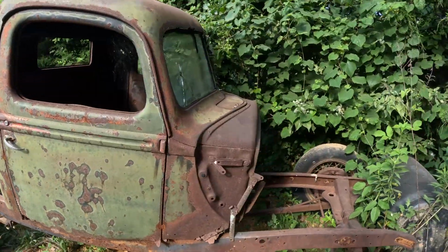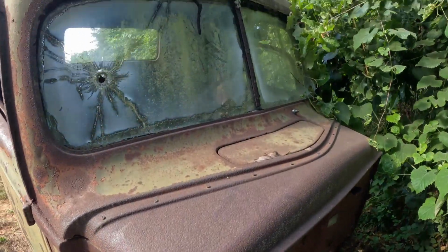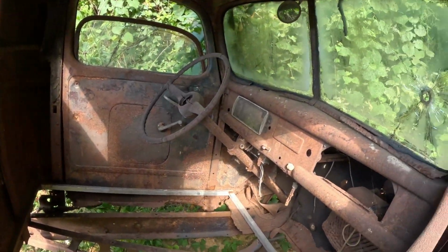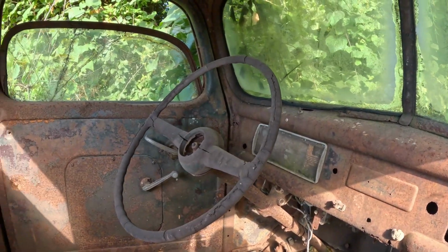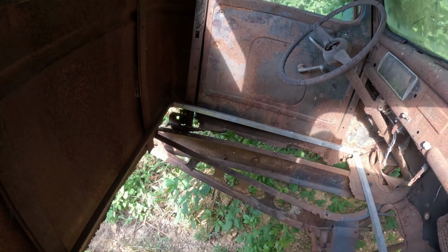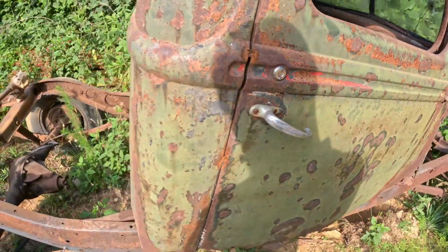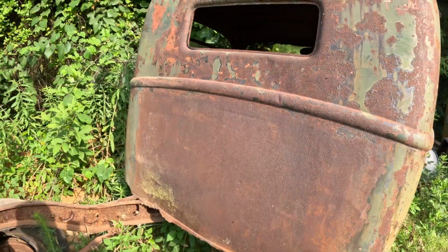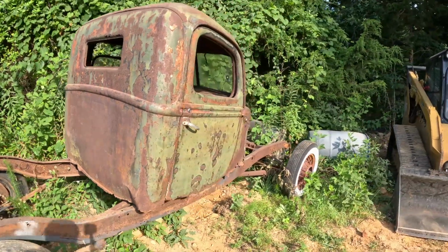1940 Ford. Yeah, firewall's all in it. Cool old gunshot hole in the windshield. We'll leave that. Inside's pretty solid on this truck, other than the floor pan, but that's on all of them. Most of them don't even have this much left. Back wall looks good on it. Got a few holes right here we'll have to plug, but nothing major. This will make a great little rat rod truck right here. A lot of ways you can go with this.